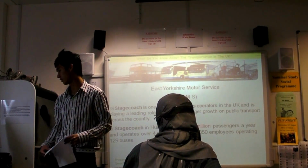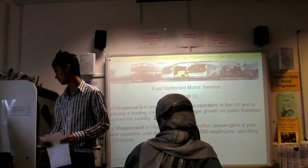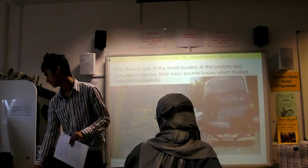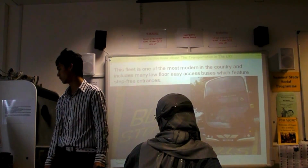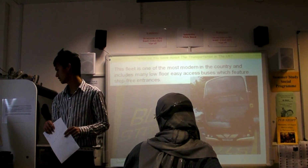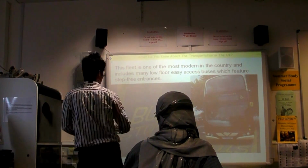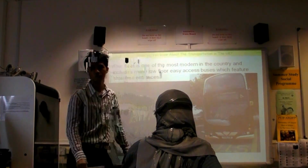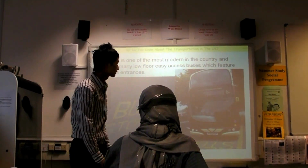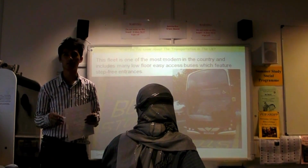Stagecoach in Hull carries over 40 million passengers per year and operates over 4 million miles with 350 employees operating 129 buses. This is one of the most modern fleets in the country and includes many low-floor, easy access, step-free entrances. You can see here there is room for buggies and wheelchair access, so elders and people with disabilities can get on the bus easily.